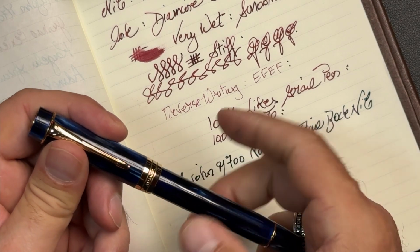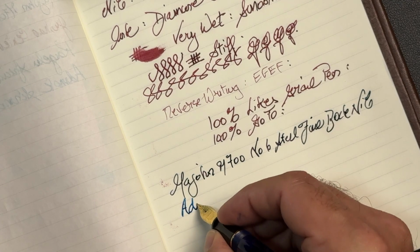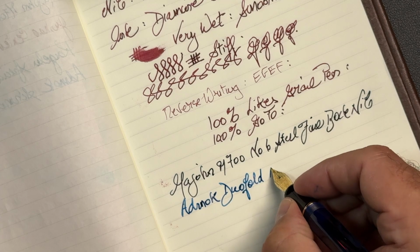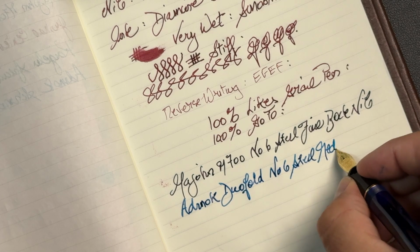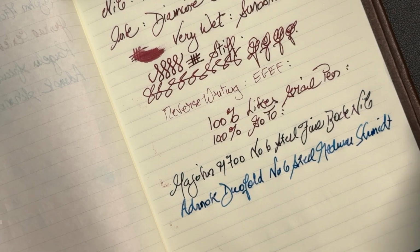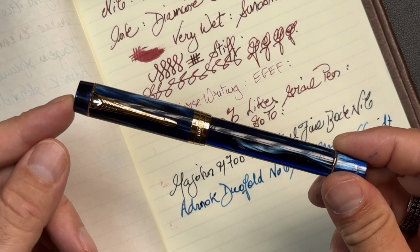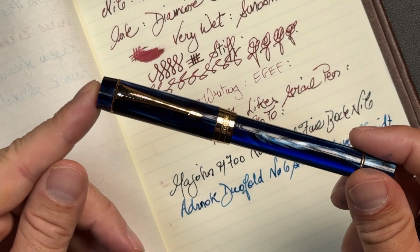This is my Admok. They don't have a name for it, but I'll call it my Admok Duofold, and you'll forgive me for that. It's a number 6 steel medium Schmidt nib. It just writes absolutely beautifully, I've got to tell you. Very comfortable. I like that resin. So if you want to feel in your hands what a Parker Duofold feels like, this one comes very, very close.